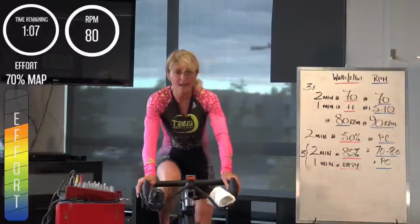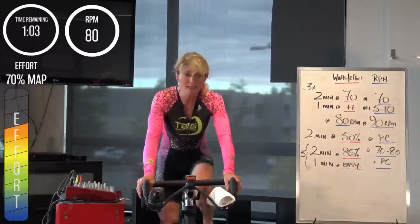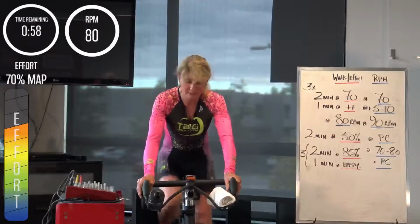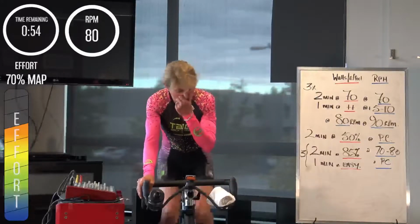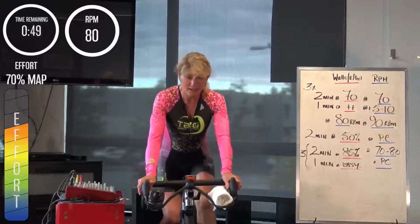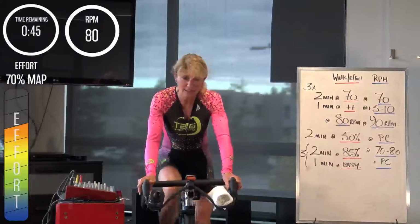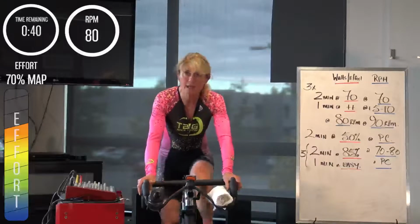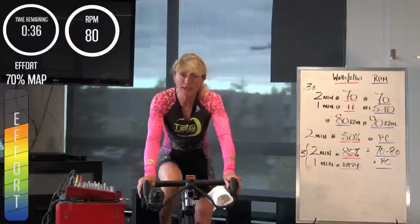This feels a bit more comfortable, I think. A bit more momentum, a bit more velocity, generating the power. Getting back to where you feel like you could speak. Really good, guys. Think about those circles. Think about that strong, even pedal stroke all around 360 degrees. Looking where you're going.